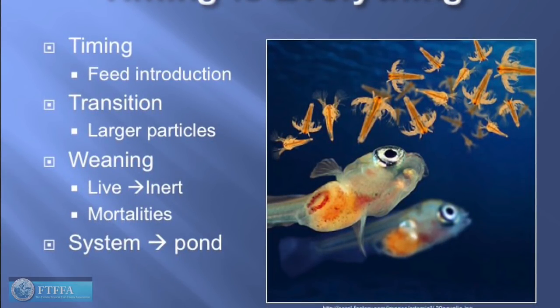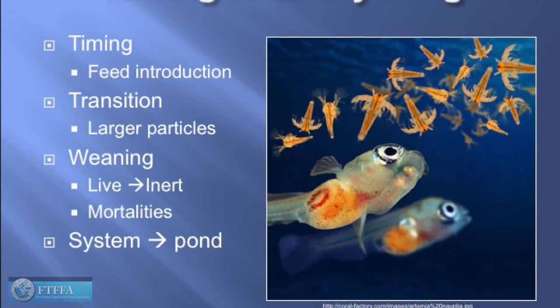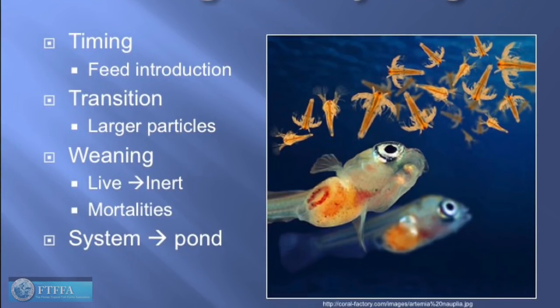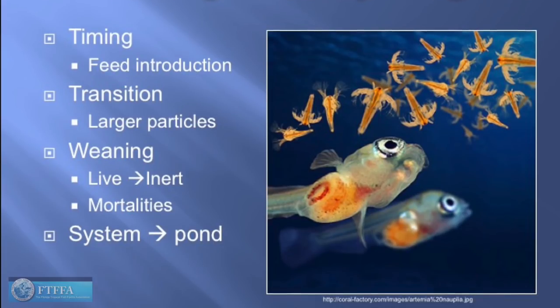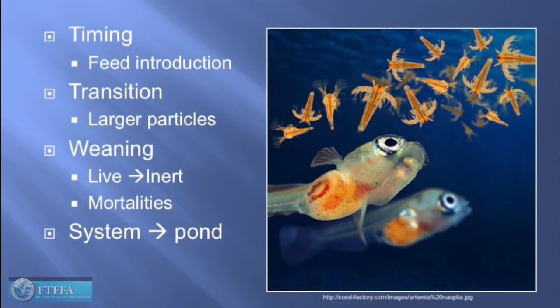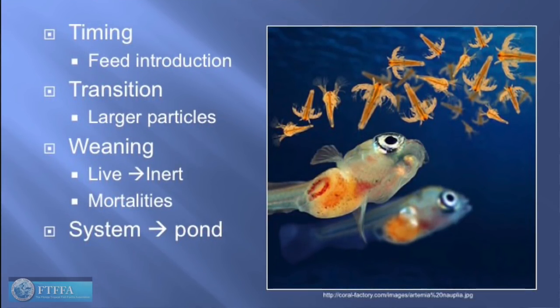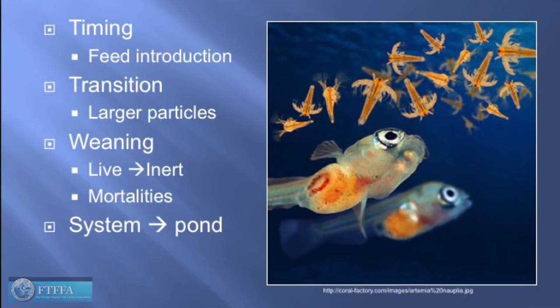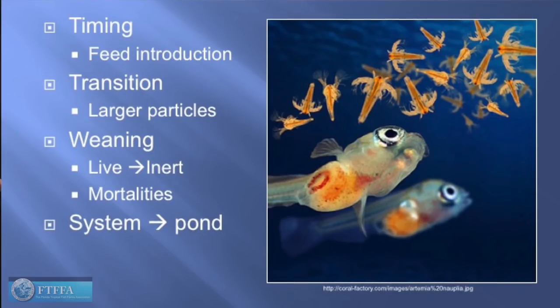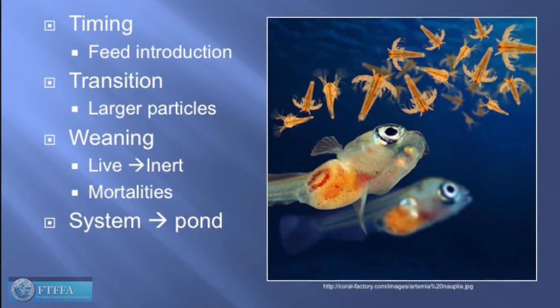If there's one thing larval fish like to do, it's die, especially at these critical bottlenecks, which is where we lose a lot of the fish. And transitioning from those live diets to those inert diets is another area, just like first feeding and swim bladder inflation, where we can see some of those mortalities. And again, it's another step where we want to figure out, what's the best time to do this and what are we expecting in terms of survival?